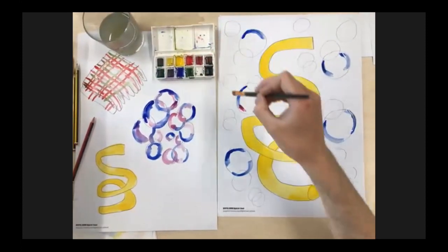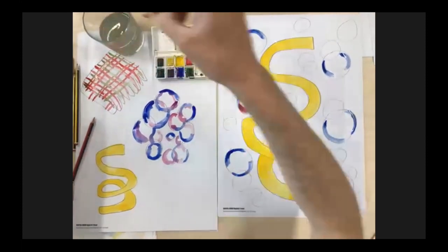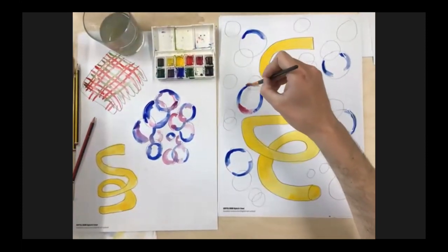I hadn't really considered this, but it's quite nice that the bubbles and the slide go quite well together. They're both watery.